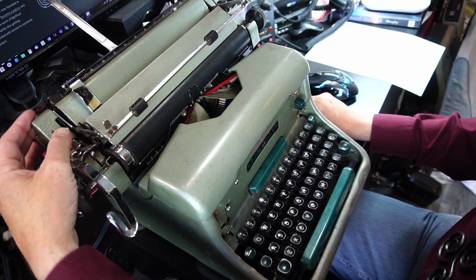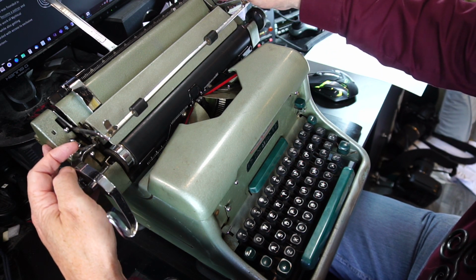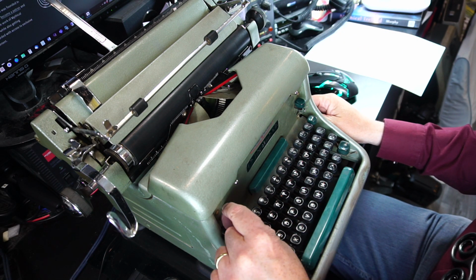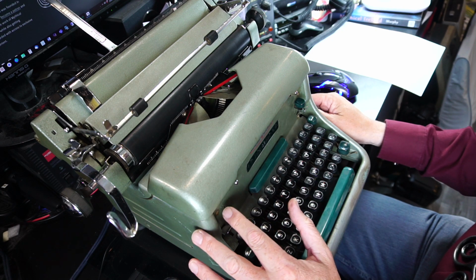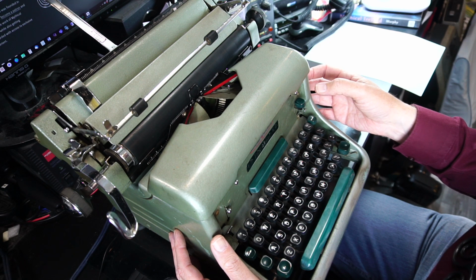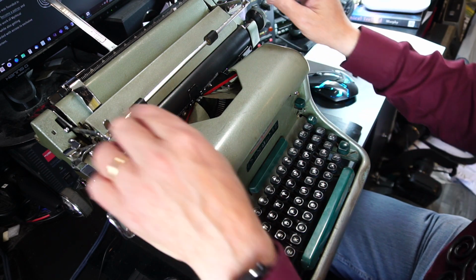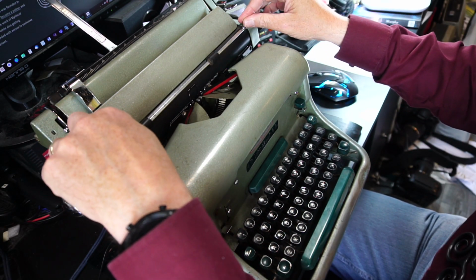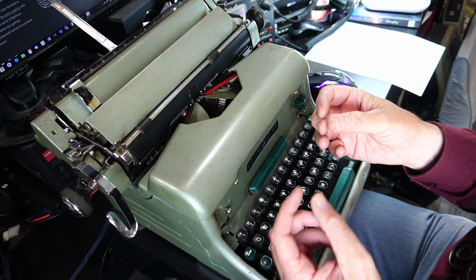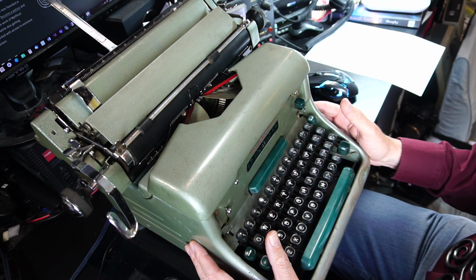I also quickly discovered that the line spacing lever, the paper release lever, and the ratchet release lever were all working. There's an ink selector here and the stencil mode, they all worked. Ribbon reverse, well, I hadn't yet tested that, so I couldn't say whether that worked or not. The tab system works and all the keys work. Now, as I say, the first type tests revealed that there was a lot of dirt had coagulated in the inner parts of letters like A and E, so they needed cleaning.